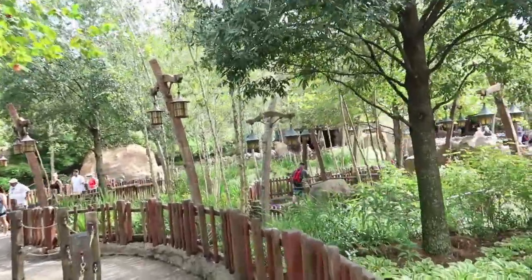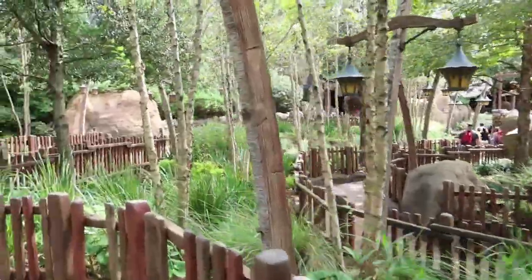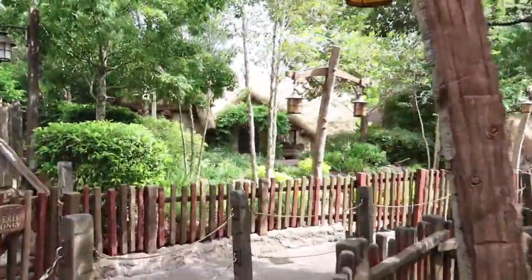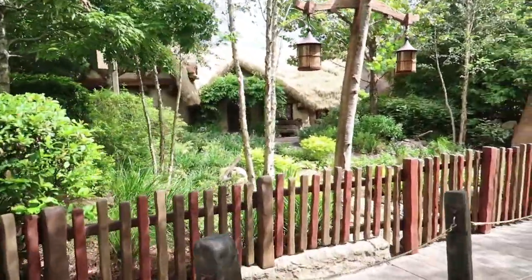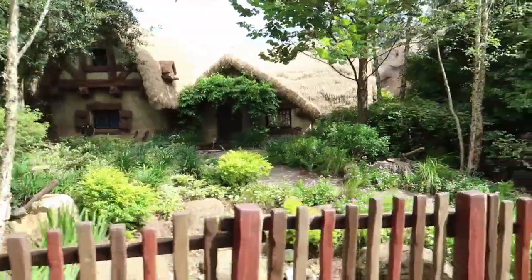All right, guys, we are in the fast pass queue. We got a big gap in front of us because there were a few groups in front of us that tried to get in. They will not let you in if you do not have the proper fast pass. So there is Snow White's Cottage.